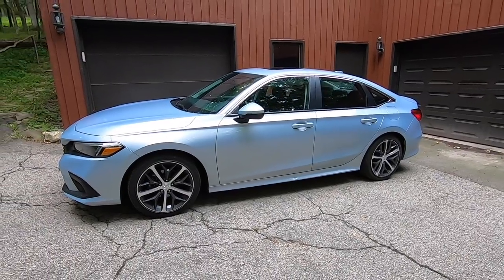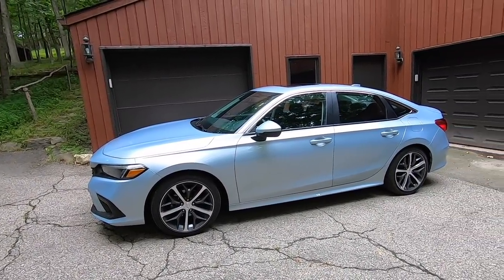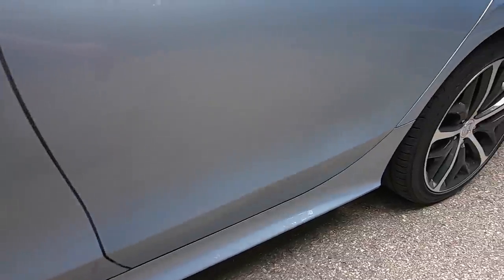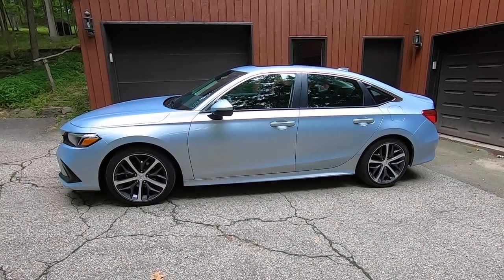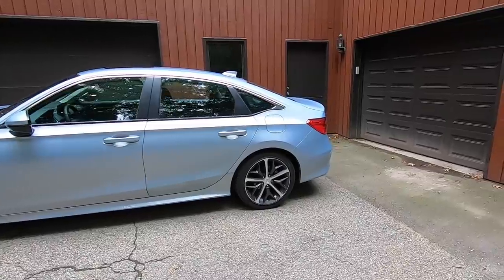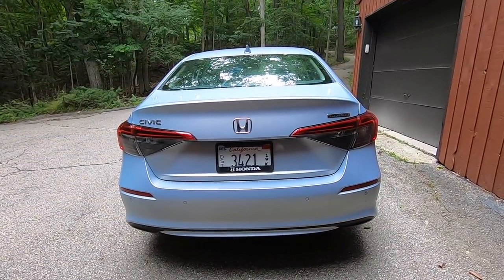I love the strong character lines running across just beneath the side view mirror covers, and the secondary character line that's coming up underneath in between the front and rear axle. I think they did a really good job to make it look stylish and kind of belie its compact car roots. It just looks like a nice car. I think they did a good job in back here. It looks clean, it looks elegant.